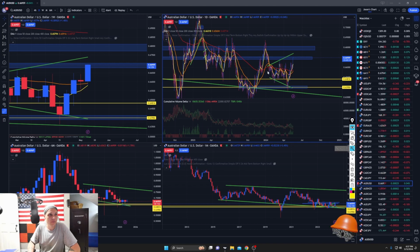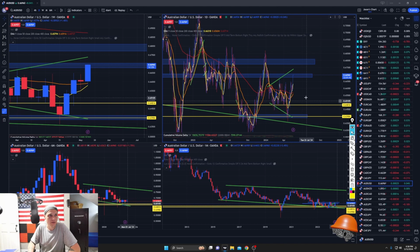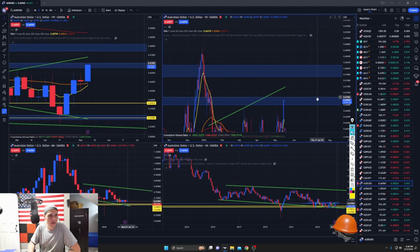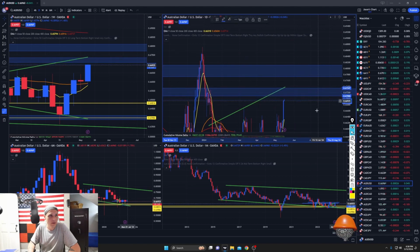well, especially right now, price for Aussie USD is moving sideways. And actually from, let's see, from right here to here, price has been going up, but you can see this is going down. But generally speaking, this has been going sideways, and this is going down. So we have divergence here. So I think this is the zone.